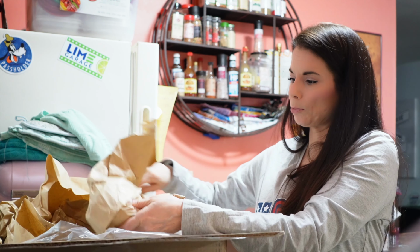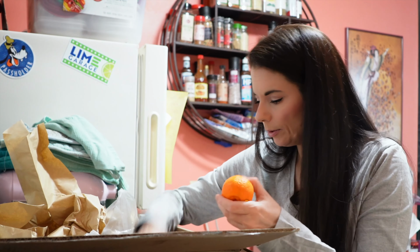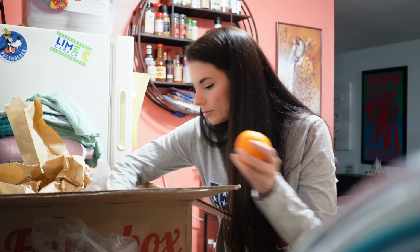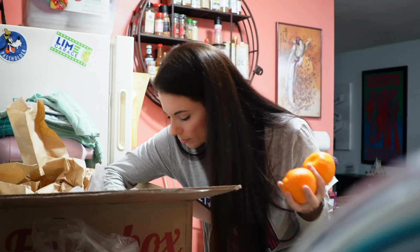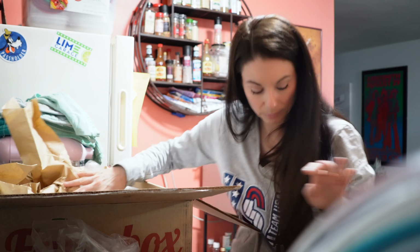I think this is more tomatoes. Yes, more tomatoes. These look good. I mean, I'm happy with this. I just feel like the price is high. Is this another pear? Oh, it's an apple. Another apple, and this is another Fuji apple. Looks good. And then we've got a bunch of mandarins. A ton of them. Bunch of them. Wow.